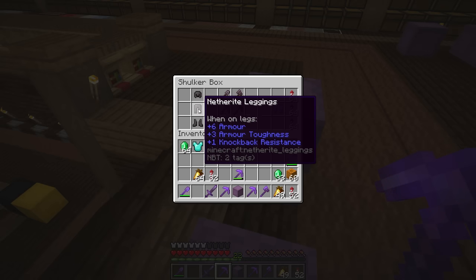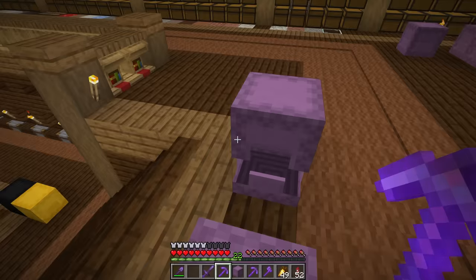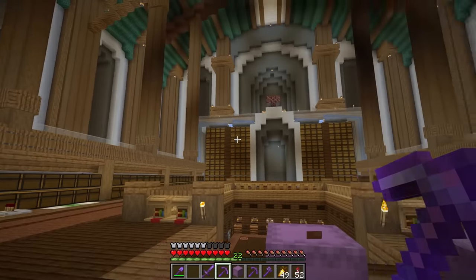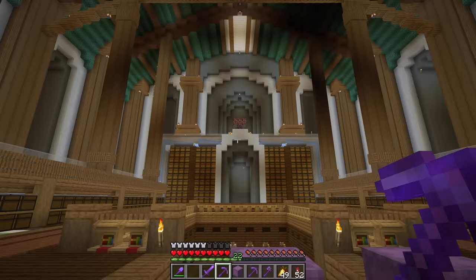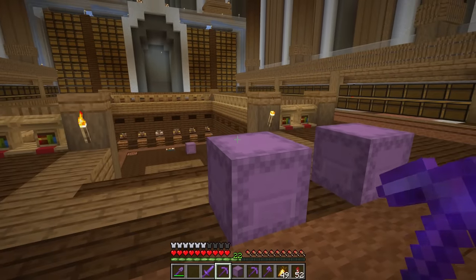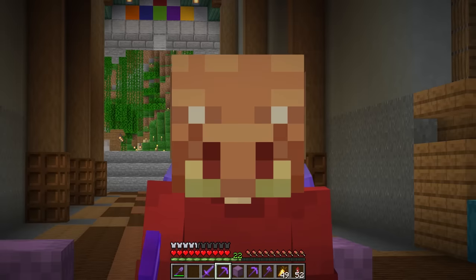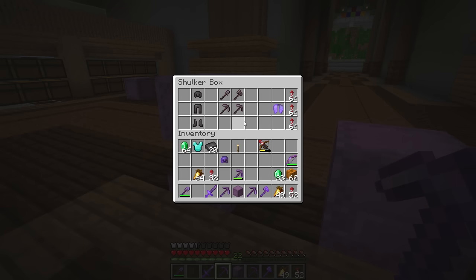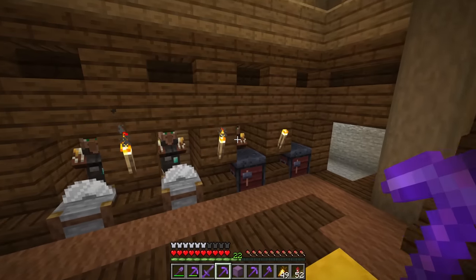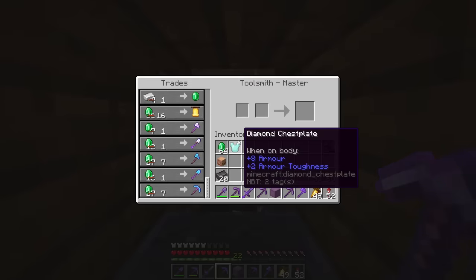I have a feeling people will like this just to have a spare backup, because if you die, you obviously come back to your base without anything, and then you've got to go and find all your stuff. And often if you died, it's probably because something got you. Probably one of these. And they hit hard. So having a spare set of armor is one of those things that takes a lot of effort, but is only needed occasionally. I don't have any toolsmiths here at all, so a sword might have to be left out of this.